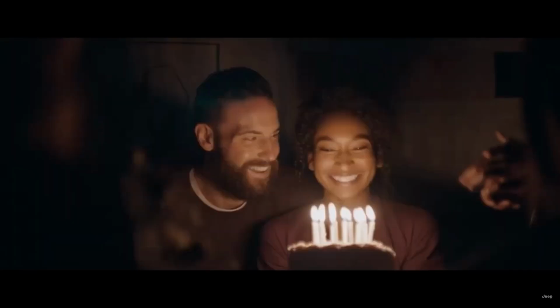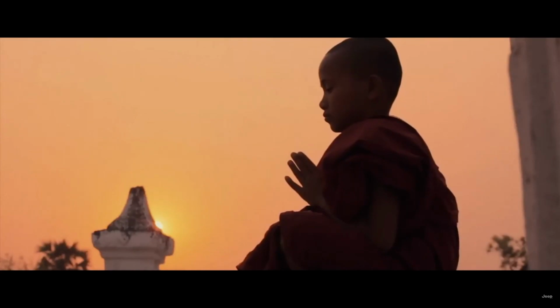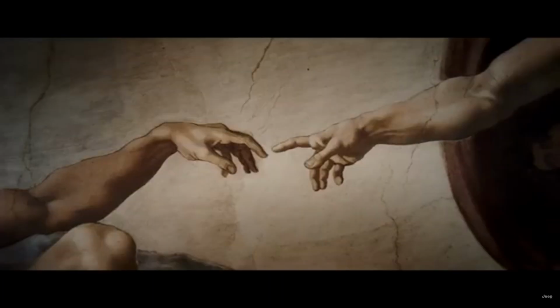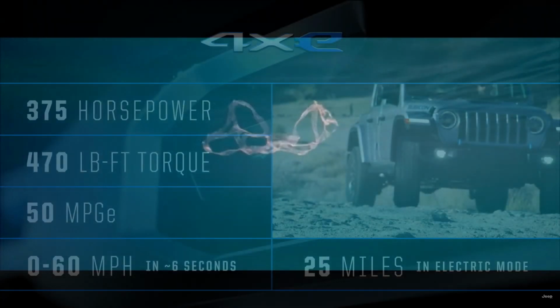Now for the Wrangler, they're going to have up to 25 miles of range, and it's going to really give a big boost for performance also. And one thing they're trying to do is really help with the overall environment. They're trying to lower their carbon footprint and just give back to the world that we live in.